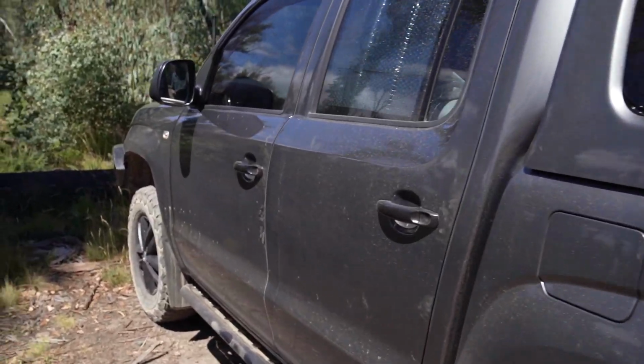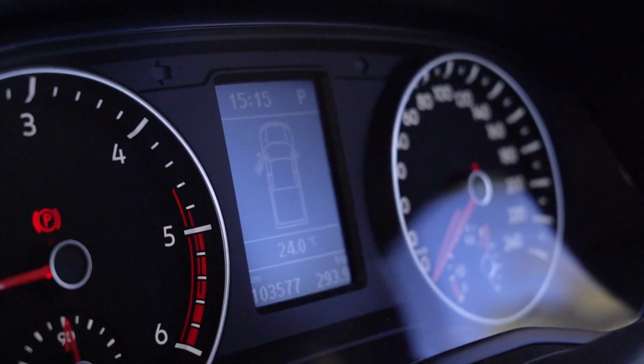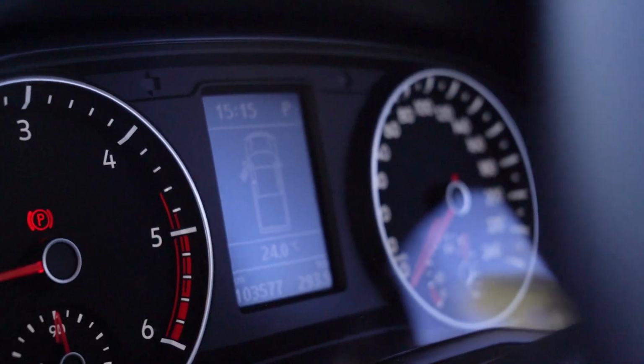There you go, we're back in that aircon. It's so bloody hot. Okay, so the unit says it's 24 degrees. So just confirming that it is definitely the UV that's making it so bloody hot.